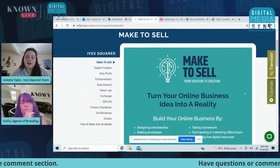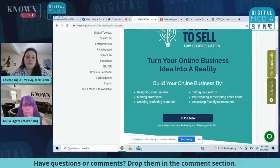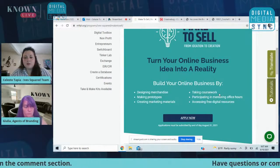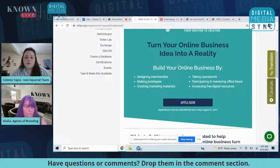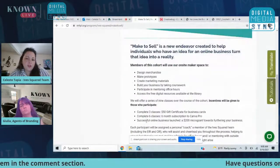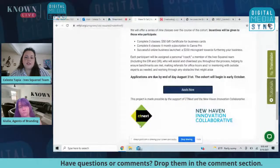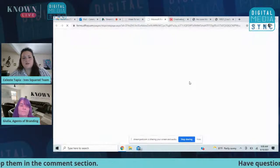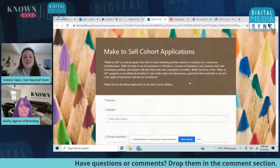And here is kind of all the main idea. Turn your online business into a reality. You're going to be designing merchandise, making prototypes, creating marketing materials, taking coursework, participating in mentoring office hours, and accessing free digital resources. There's a little bit more detail about the application and what we offer as well, like incentives for the participants. And this was made possible by CT Next, New Haven Innovation Collaborative. So here is the application. It's a very simple application, and we can submit it before August 31st.